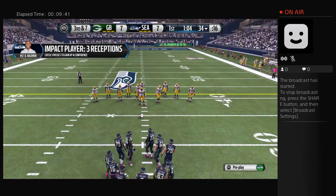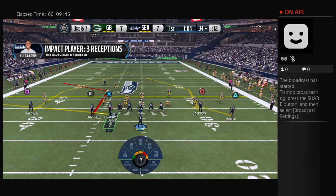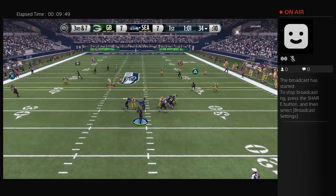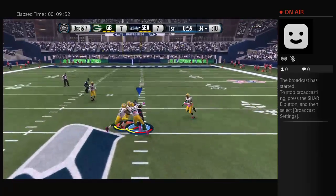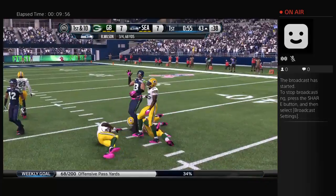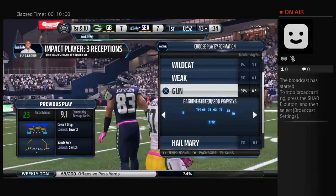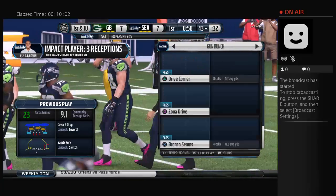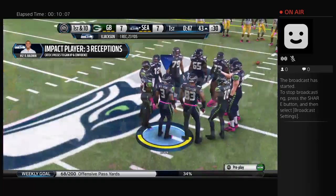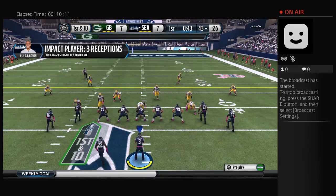At the 34, 66 yards from pay dirt. The Seahawks have to get to the 41 for a first. 3rd down and 7. Vincent Jackson has the reception. Jim, I think this is a blitz. Look how close everybody is to the line of scrimmage.